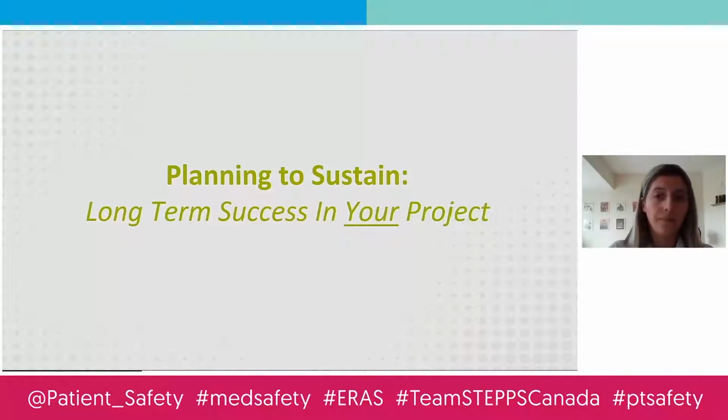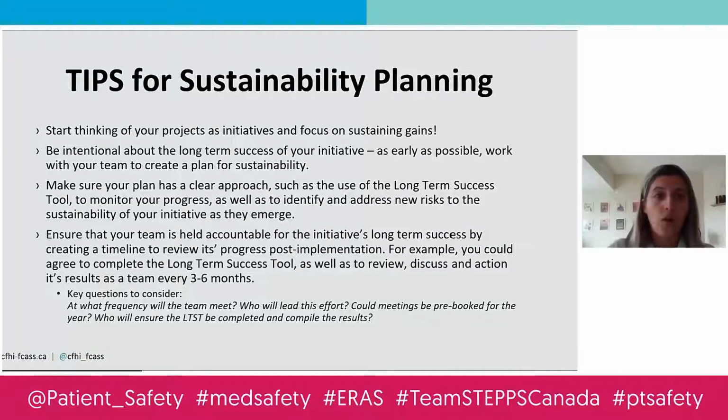And next slide, Tanya. So if we can offer some of our own insights from CFHI in terms of what's been helpful in terms of sustainability planning. First of all, start thinking of your projects as initiatives. That way you'll get in the frame of mind that there is no clear end date to a project. It is an initiative, it's ongoing. And also, instead of planning to sustain your project, which doesn't leave much room for adaptation, shift your perspective to instead sustaining the positive outcomes of your initiative. That way you can flexibly shift the delivery of your initiative as needed, as those challenges and barriers pop up, and it'll help you sustain those objectives and gains.